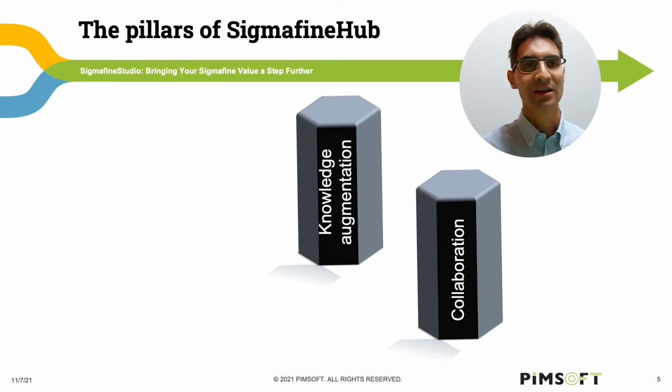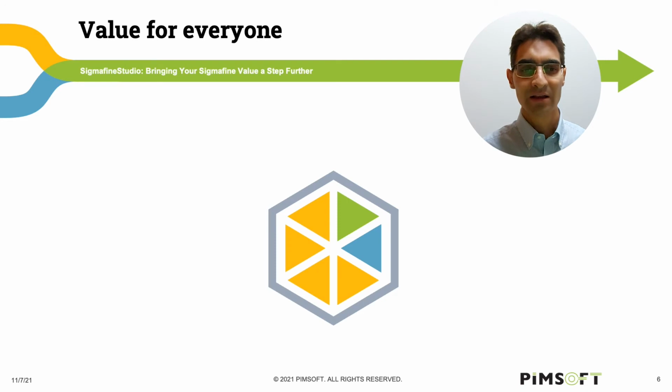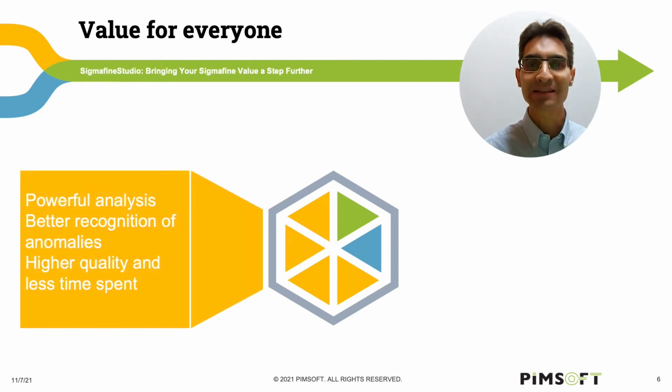Last but not least, we want to simplify our users' everyday life, so even complex calculations and analysis shall be made transparent, accessible, and easy to use to the end user. This is done for a common objective: bring value for everyone, customers, partners, and PIMSoft. Customers will have an enhanced user experience, better insights with the final objective to achieve qualitatively superior results in less time.